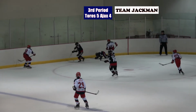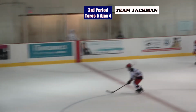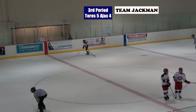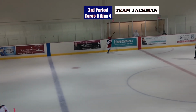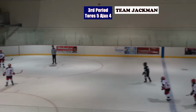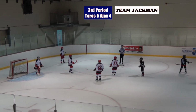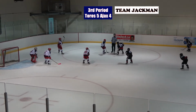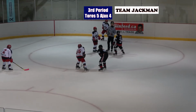Winning that battle. Finally picked up by Ajax on the first opportunity. Gets another one. He uses the backhand this time. And we're going to get a penalty coming up. And it'll be for tripping, going to number 22, Baker, I believe, is going to go to the box for the Toros. So in 24 seconds, it'll be a power play coming up, for when the 24 seconds is up, to Cranny. It'll be a 1:36 power play for the Ajax Knights.